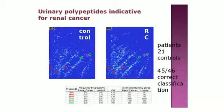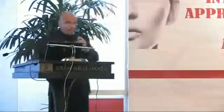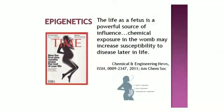So there is a huge possibility, and even renal cancer as well. There's a great possibility to go into this new field of molecular genetics or proteomics. Another point is, if you have the genes, that doesn't mean you get the disease, because there's something we call epigenetics, and my previous speaker spoke about this.